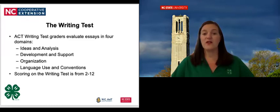ACT writing test graders evaluate essays in 4 domains. They look at ideas and analysis, development and support, organization, and language use and conventions. Scoring on the writing test is from a 2 to a 12. There are 2 different graders that read your essay and score it from a 1 to a 6 based on these 4 domains. Although the writing test has no effect on your composite, your writing score and your English and reading scores are combined to produce an English language arts score. While this English language arts score has no effect on your composite, some schools, like the University of California system, for example, use their own guidelines to weigh the ELA score as part of your composite.